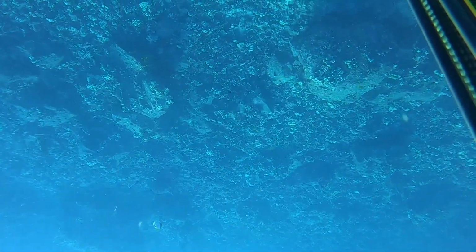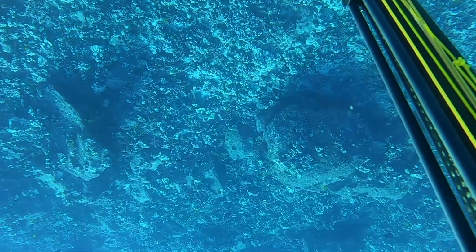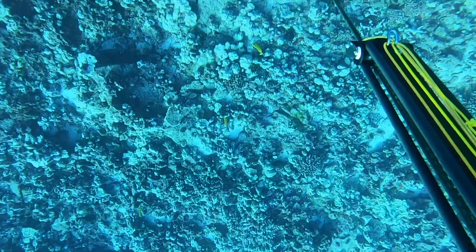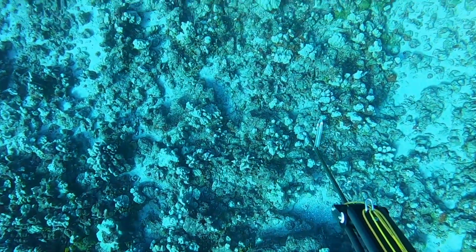So after a bunch of drops, I did notice there was a bunch of yellow spots and ukus hanging out in the depth, but wasn't coming into range. So I quickly focused my attention to the opelucalas.